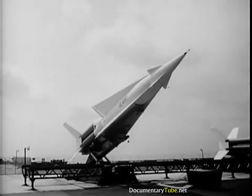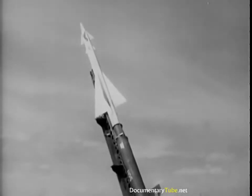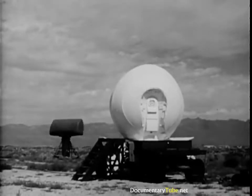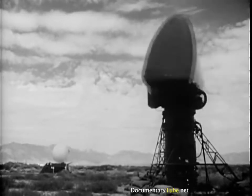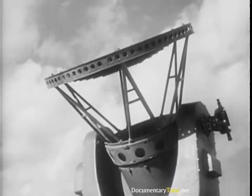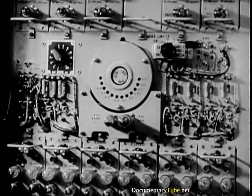Under missile master control are the Nike Hercules and the shorter range Ajax. The Nike weapon system utilizes radar for target acquisition, target tracking, and missile tracking. After the target is acquired, the target tracker locks on. The missile radar then locks on, and the computer then indicates when the missile can be fired.